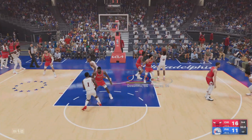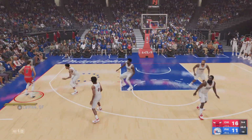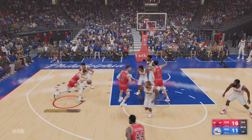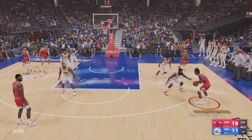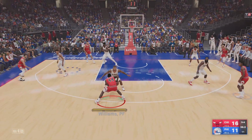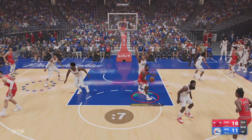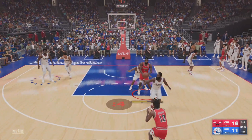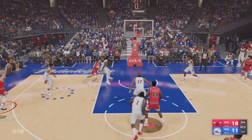Harden with it. Guarded now by Williams. And it's Maxey missing. Here are the Bulls with the ball. Here's Levine. Pass to Ball. Here's Williams. Just 5 on the clock. Back to Tsumu. The Bulls need to get off a shot. Here's Levine for 3. The Bulls with another miss.